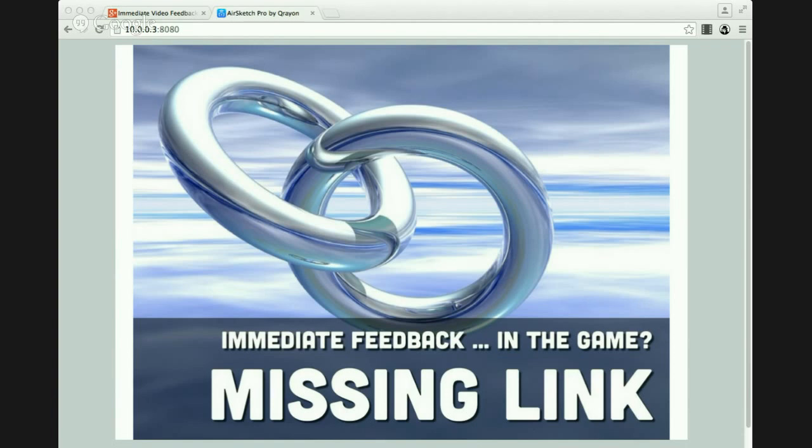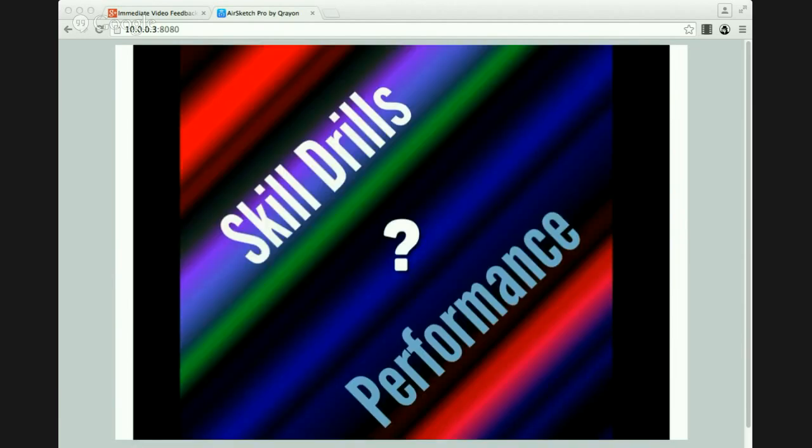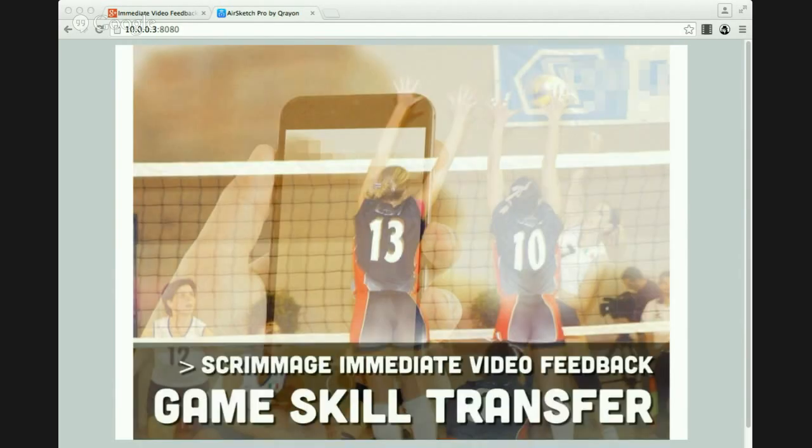One of the real challenges over time is this missing link of how to provide immediate video feedback for gameplay, say full practice scrimmage games. We've always had this gap when it comes to providing video feedback to players when we move from a drill setting to game performance. However, the flexibility and mobility of iPad-based immediate feedback systems now provides creative coaches with the means to test whether they and their players are truly creating game skill transfer.